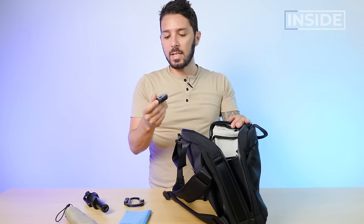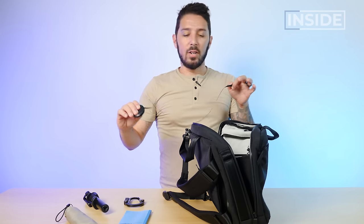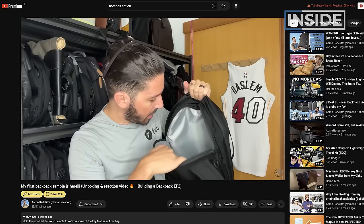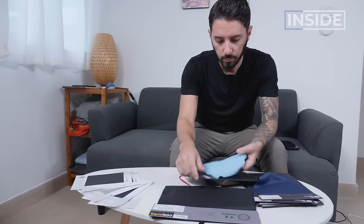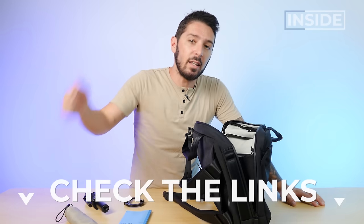If you're wondering, why does he carry that? Why does he nerd out on bags so much? Well, I don't know if you know this, but I carry this around and I nerd out on bags so much because I'm actually making my own bag. And not only that, but I'm actually documenting the entire process of making this bag here on the Nomads Nation YouTube channel.